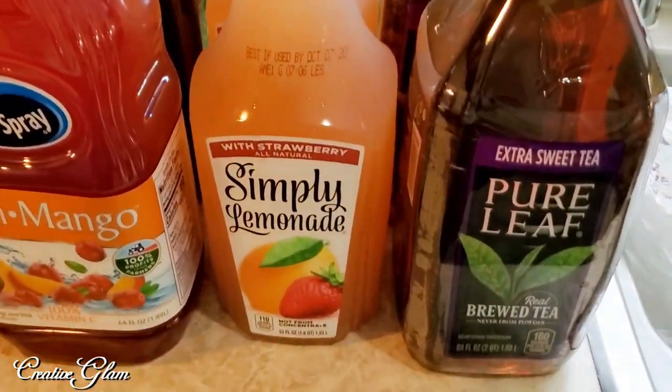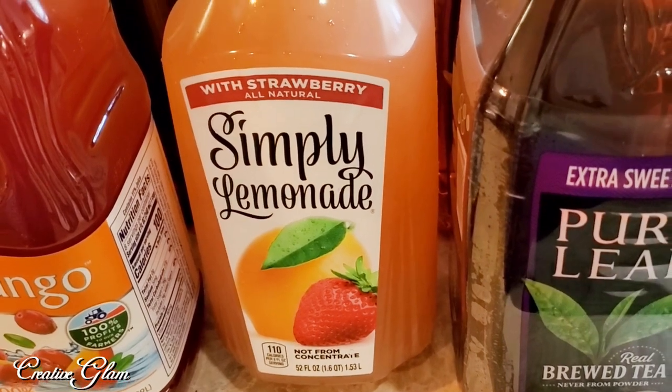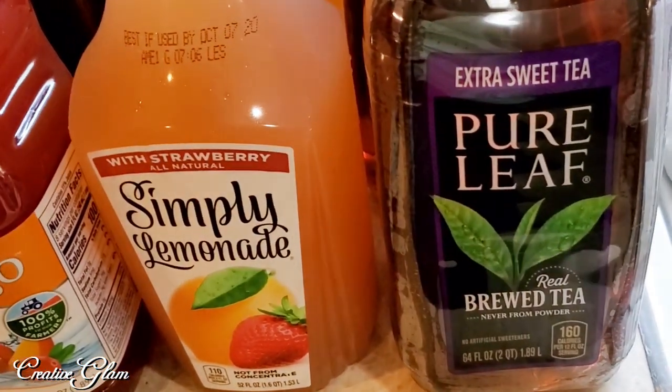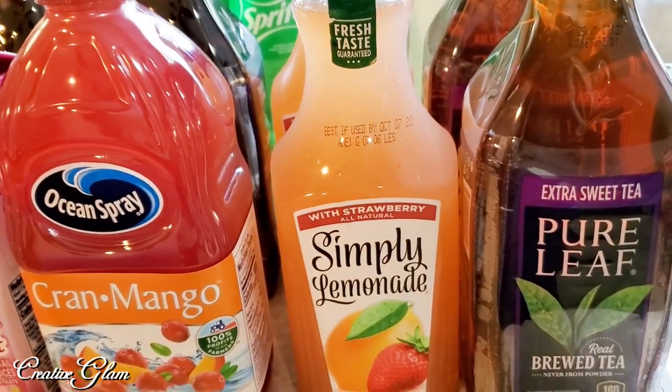And I got some Simply Lemonade. I love the strawberry. We go through that quite a bit because we mix the strawberry lemonade with the extra sweet Pure Leaf tea. This is another mix that we use quite often. If you haven't had it, give it a try.